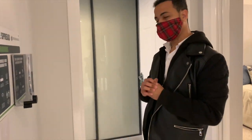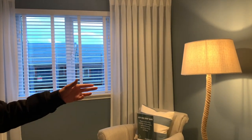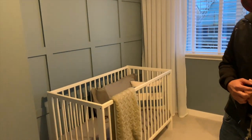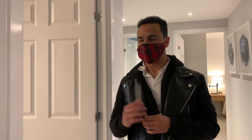And behind me, we've got bedroom number four, which is spacious as well. And again, got the standalone wardrobes. There's plenty of room for furniture, etc. Quite like this lamp. And of course, they're giving the idea that this could be a baby's room, like a nursery. On to my right, we've got the final bedroom, bedroom number five, which is my favorite.